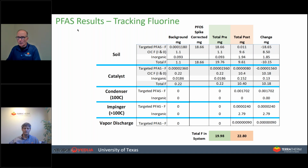We take a closer look at tracking the fluorine through the system. So what this table is summarizing, and I broke it out in terms of the different steps we had. We had soil, remember, then it went into the catalyst. And while we're steaming, we went into a condenser to knock out the water. After the soil is up to temperatures above 100 degrees C, then we bypass the condenser, go to the impinger, and then we have vapor discharge.